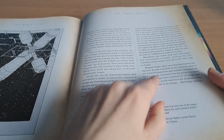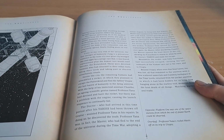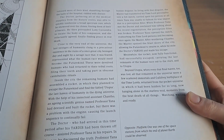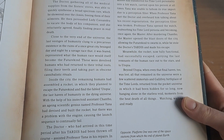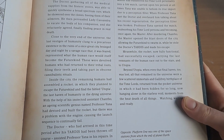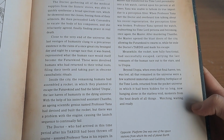So, beyond Utopia, when even that final haven too was lost, all that remained in the universe were a few scattered immortals. Gallifrey, birthplace of the Time Lords, returned from the pocket universe in which it had been hidden for so long, now hanging alone in the starless void, moments from the heat death of all things, watching, waiting, and ready.